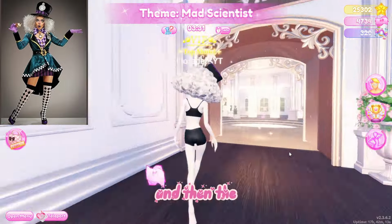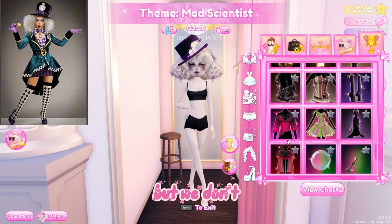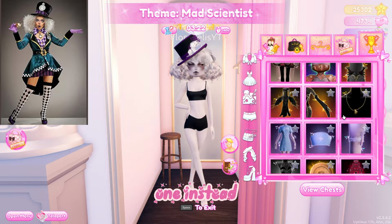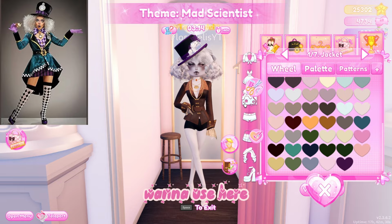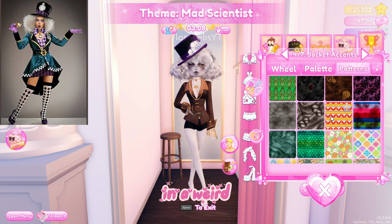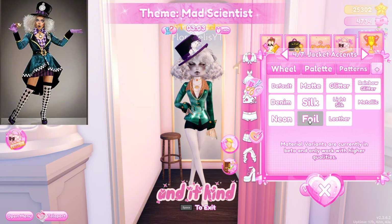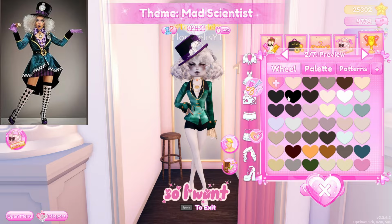Okay, and then the Easter quest top would have been perfect here, but we don't have that. So I'm gonna have to use the Captain Scarlet one instead, which is still a really, really good item. It just isn't like the exact one that I'd want to use here, but that's totally fine. Okay, and then we can pattern this, but you gotta do it like in a weird way. You gotta go to like number 4 and do this, and it kind of looks like this pattern. And then we can go back and color everything else. So I want that to be black.